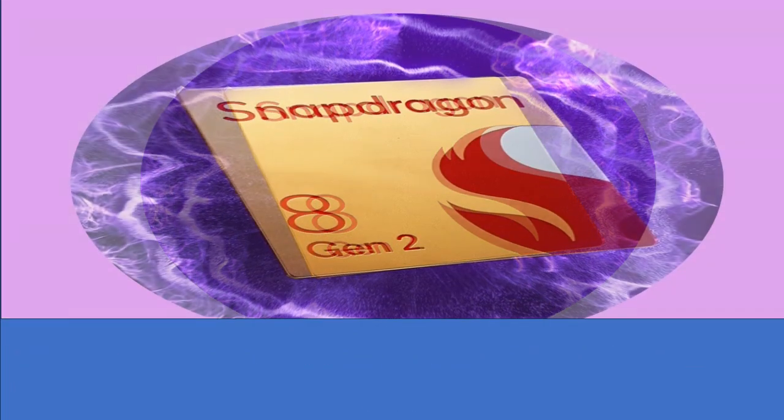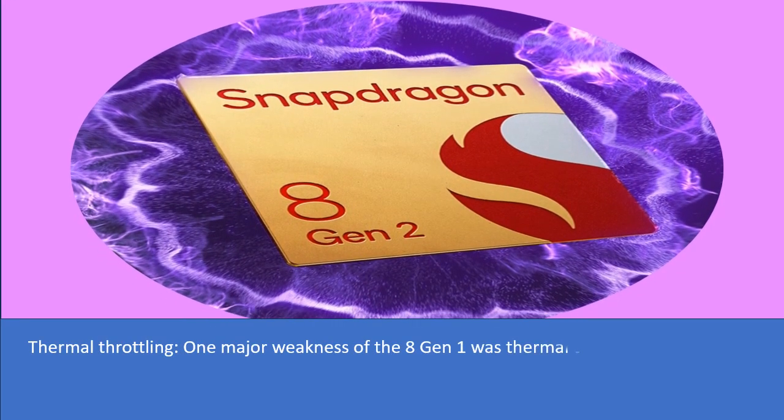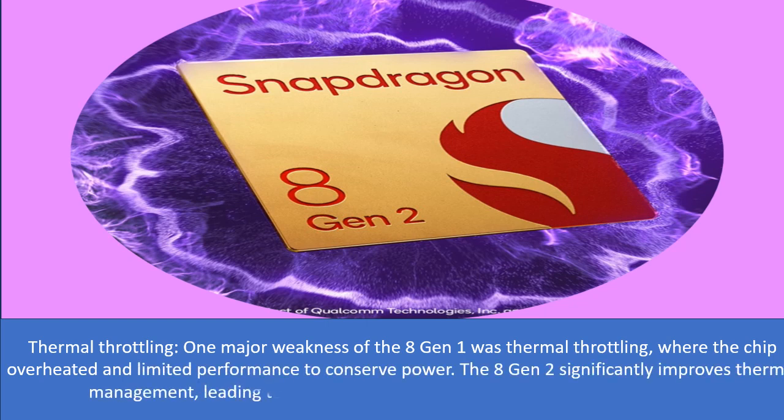Thermal throttling. One major weakness of the 8 Gen 1 was thermal throttling, where the chip overheated and limited performance to conserve power. The 8 Gen 2 significantly improves thermal management, leading to sustained performance without sacrificing battery life.